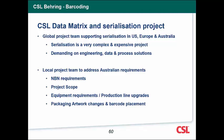We've worked through our project scope. We've got equipment requirements and production line upgrades to do to transition all of our products across. And as the guys have talked about, there's quite a lot of packaging artwork changes and barcode placement work that we need to work through.